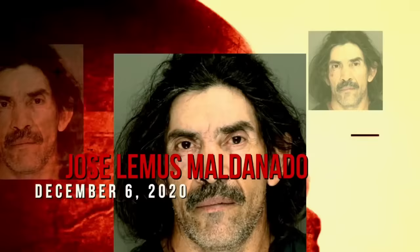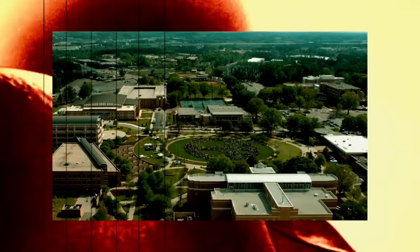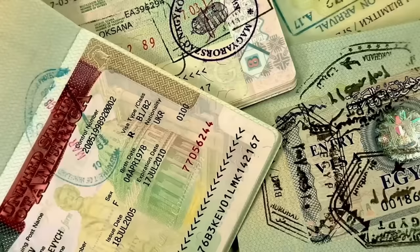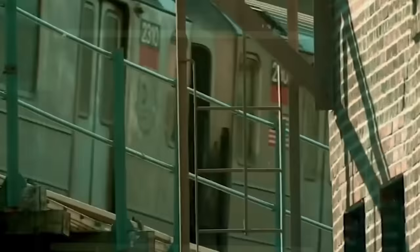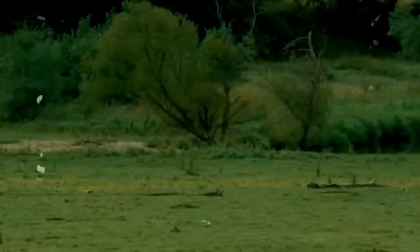On December 6, 2020, Jose Lemus Maldonado was having lunch with Janice Ross at El Ranchero, a Mexican restaurant located next to Kennesaw State University campus. Jose was from Honduras and had immigration problems he had to sort out. His relationship with Janice was unclear, and sadly for her, while they were eating at El Ranchero, he took out a gun and shot her. The bullet hit her in the neck. Jose then ran away into the woods behind the restaurant. A few of the diners made 911 calls.